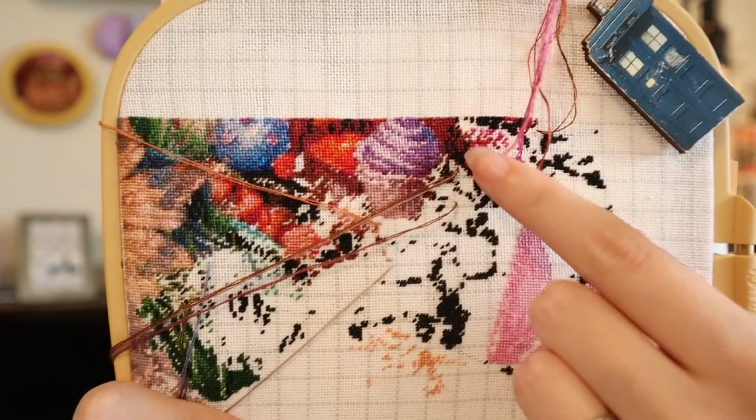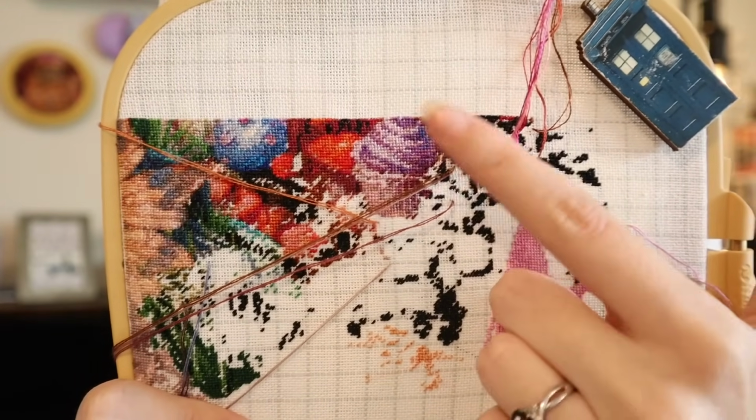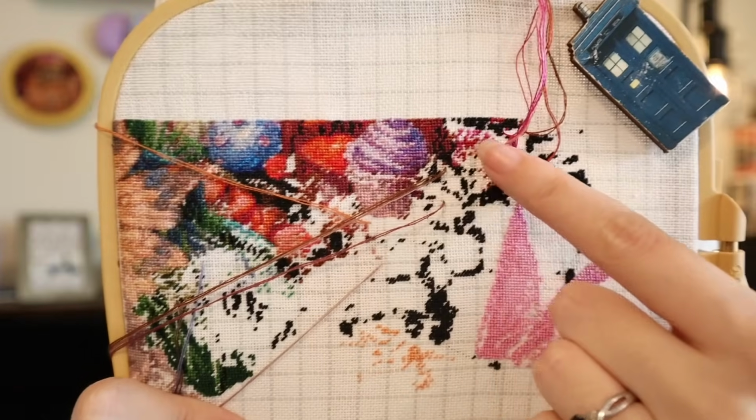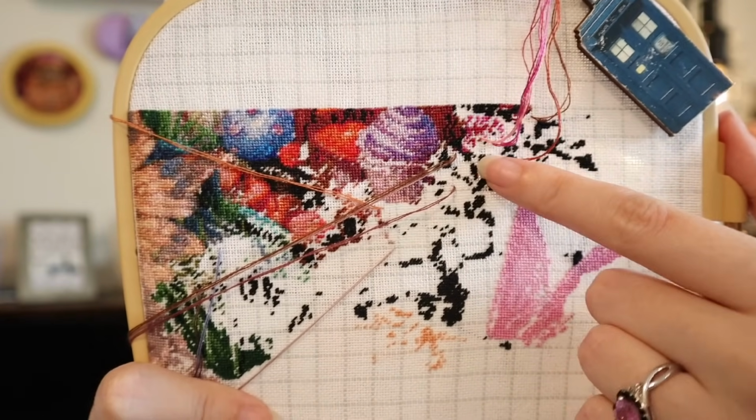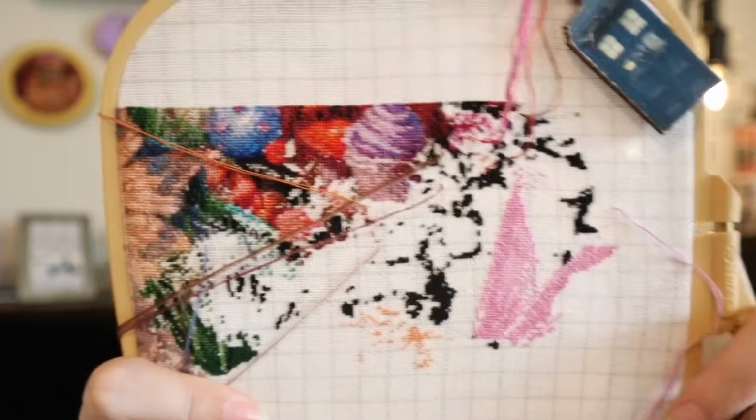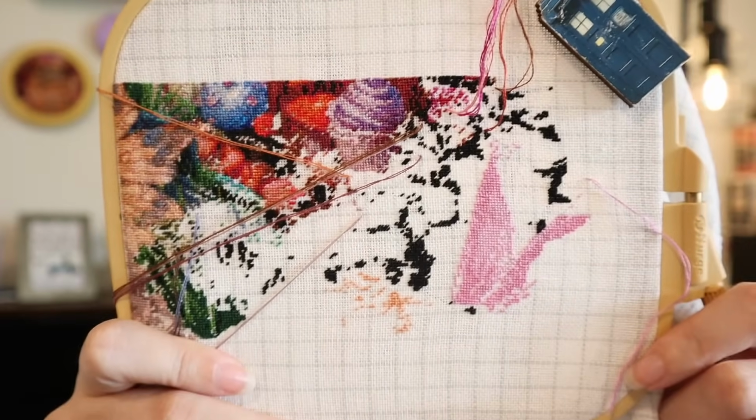So I did the cupcake, and then I also was doing some of the reds here and then parking them over. And so I think I might do more of a parking method in the background where the color changes happen a lot more. So that is what I got done on this yesterday.